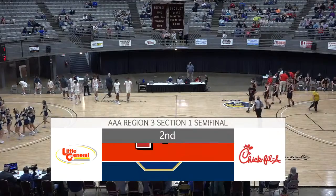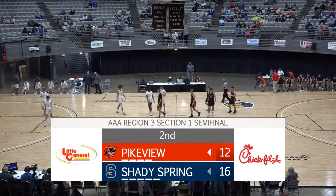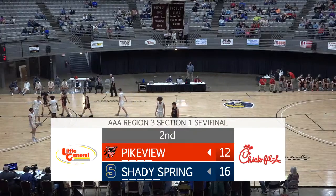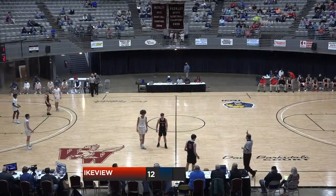After 1, Shady Spring with a 4-point lead here, Coach. 16-12 over the Pikeview Panthers. That was David Thomas for Pikeview that hit that 3 at the top of the key. 6'4" young man with a nice, sweet stroke.